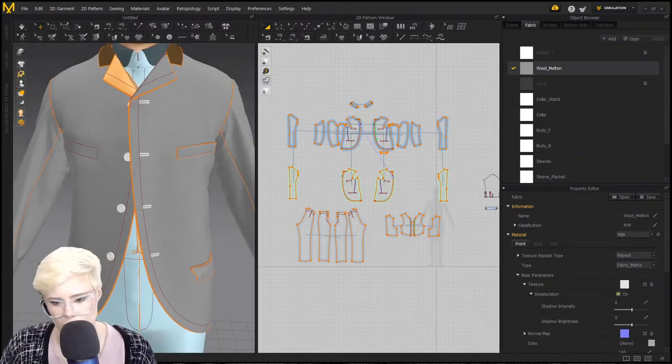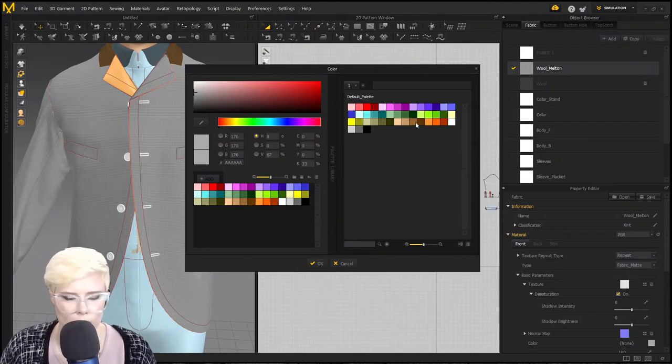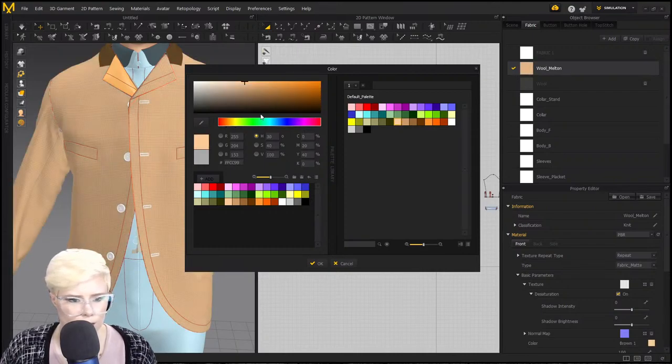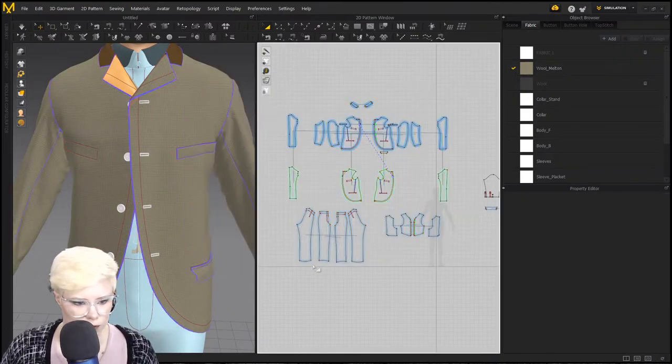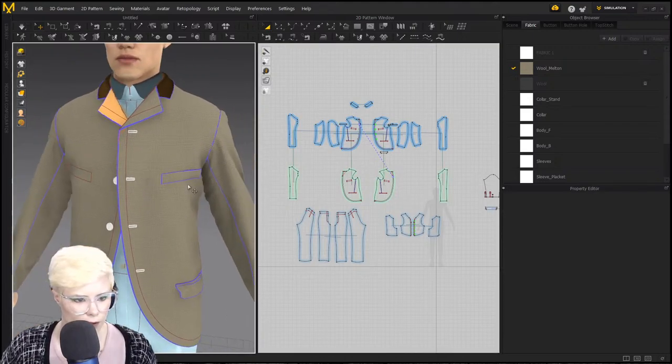I do want to change this a little bit. So we're going to go to desaturate, make sure that's on. And I did want to make this a bit of a yellow. We're going to make it yellow. I want to make it a bit of a greeny brown. Let's just say about there's close enough. I'll turn on this guy.